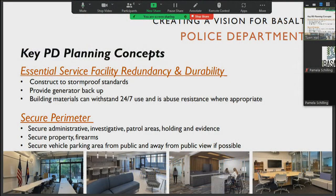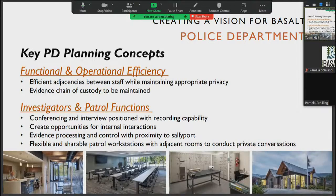Obviously with PDs, it also needs to be safe, secure, redundant, durable. They're 24/7 facilities, and so there are some important components around that. Similarly, functionality with a PD and their operational efficiency is important.